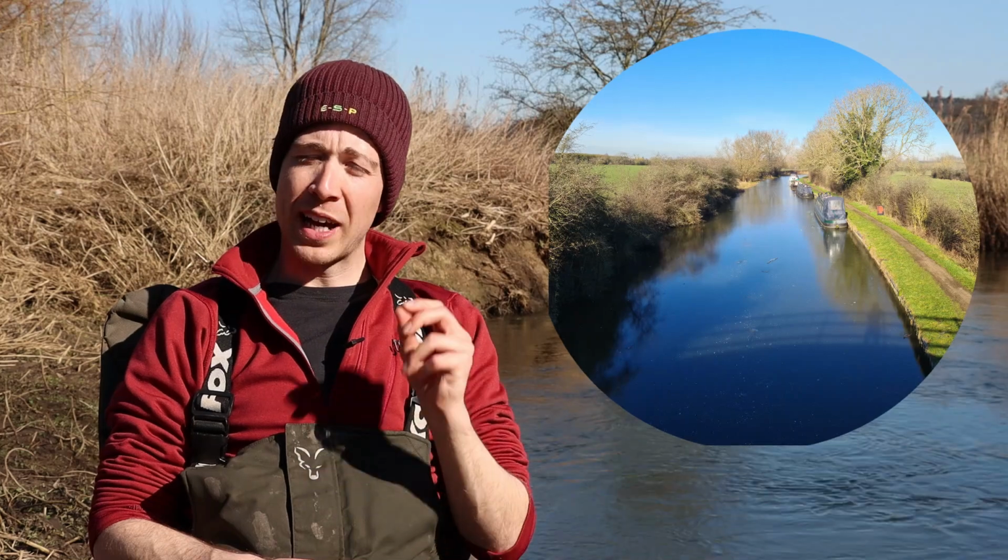The Lea as a river catchment is very heavily regulated. You've got the Lea Navigation, which is the navigable, canalised part of the river, but you've also got the Lea Flood Relief Channel, which helps reduce the flood risk to the surrounding urban areas. This means that after even long bouts of really heavy rain, the river is always accessible.